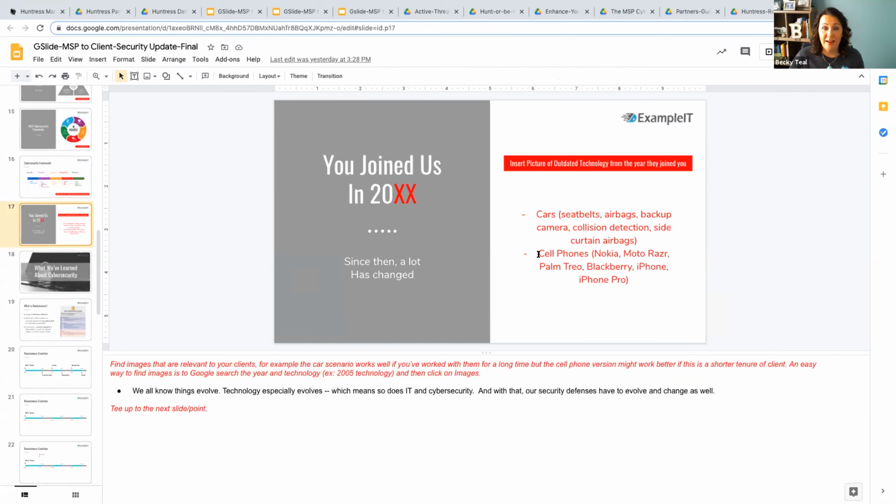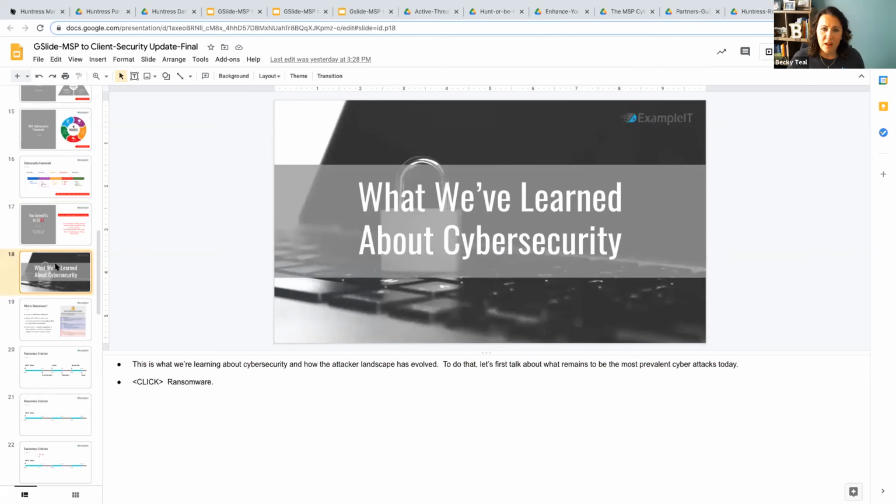We recommend going in and finding a picture of cell phones from the year that you're referencing here. You want a way to really quickly age your technology: show them a picture of what a cell phone looked like 5 years ago, 10 years ago. So add something like that in there. This might not work as well if it's a shorter tenure of a client, but if it's somebody that you've worked with for a long time, this slide is really impactful.